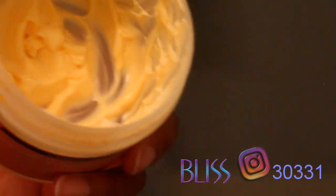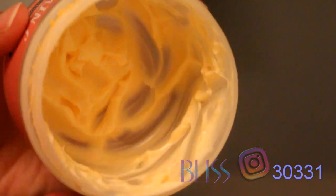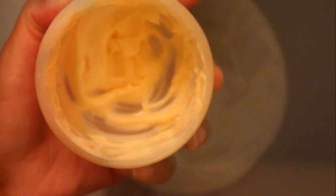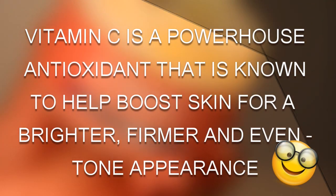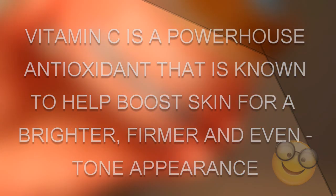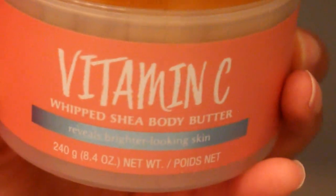So as you guys can see, it goes on thick, but it just melts in your skin like butter. I absolutely love it. I apply this every night before bed, and the reason I prefer to do that is because it's still so lightweight to be a body butter. I don't go to bed sweating. I love this. This particular one does consist of vitamin C. It says vitamin C, so I love that. You guys, I would absolutely purchase this myself.